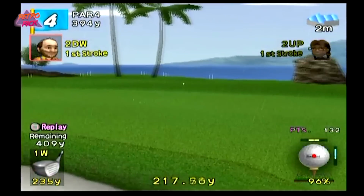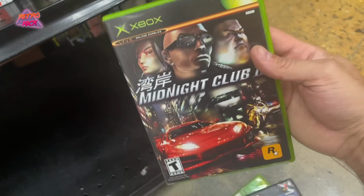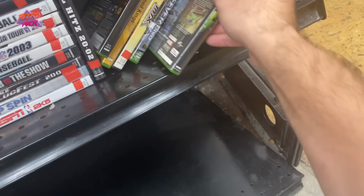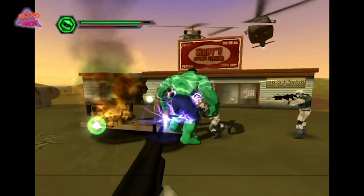Let's see, the Midnight Club 2. Sometimes I feel like this one goes for a decent amount. Maybe that's 3. I think it's 3. And then Hulk on original Xbox.